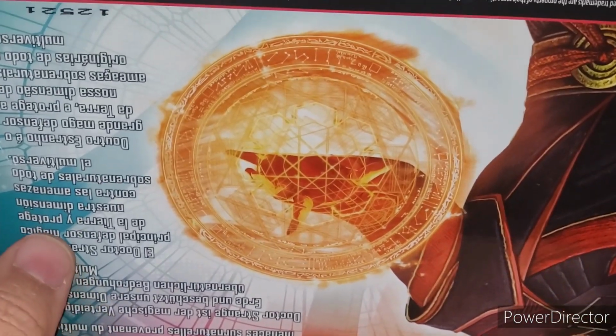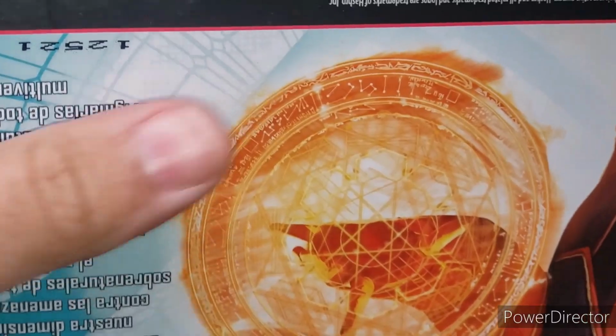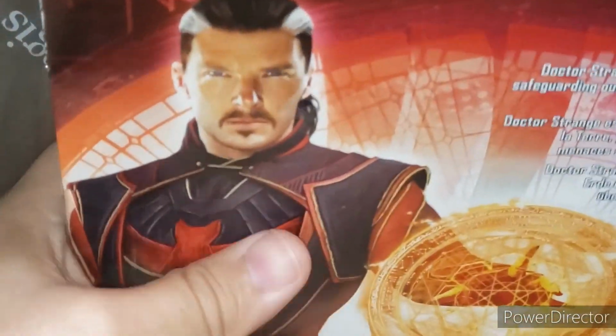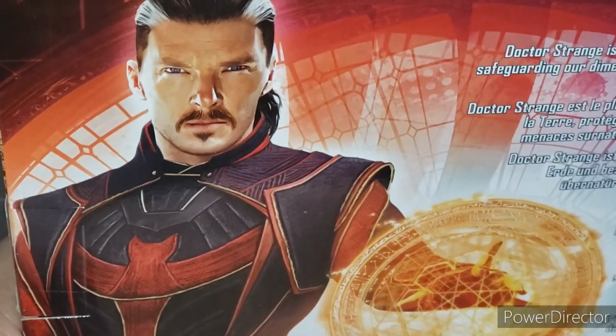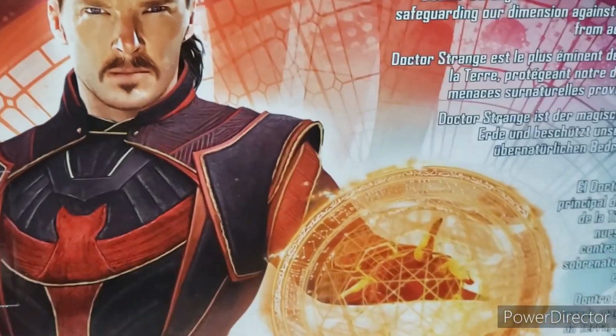And lately, Marvel has turned my world upside down. And it's no different. This Doctor Strange needs to be turned the right way. We're going to go ahead and take a look at this figure right now. And he is staring a soul into my heart. And look at that Doctor Strange mullet.